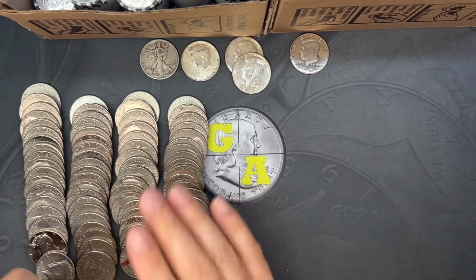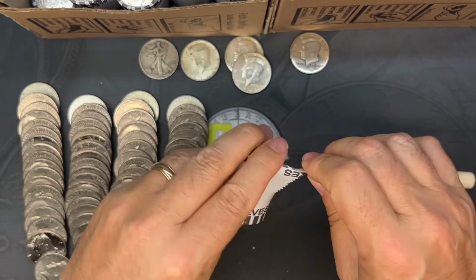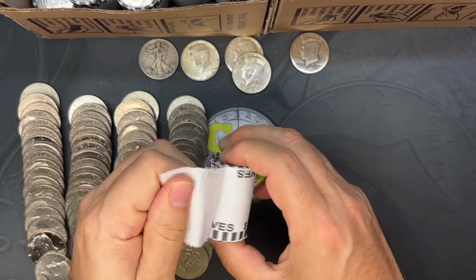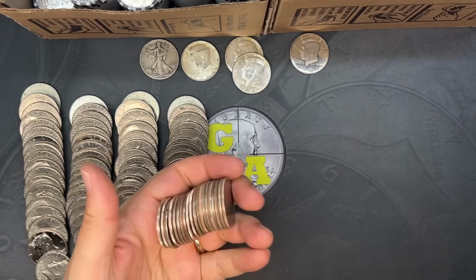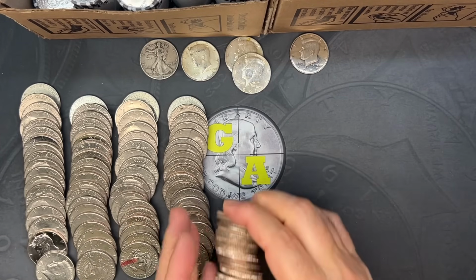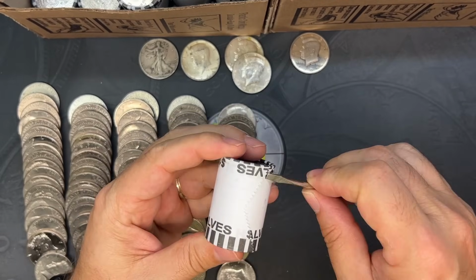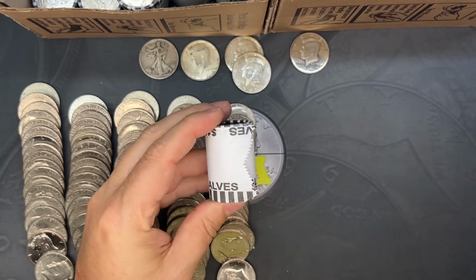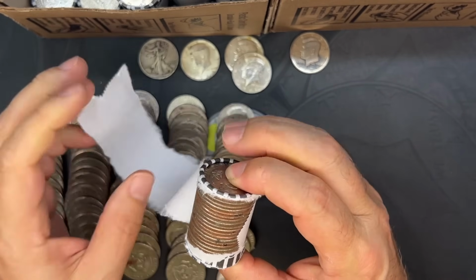And I will go back through all of these for mint errors. Don't worry about that. I usually do that off camera because it does take some time. All right, that was roll 5. Nothing too interesting in there. Let's do 5 more real quick. And if we don't find anything, I'll either cut to the next clip or we'll just fast forward through these.